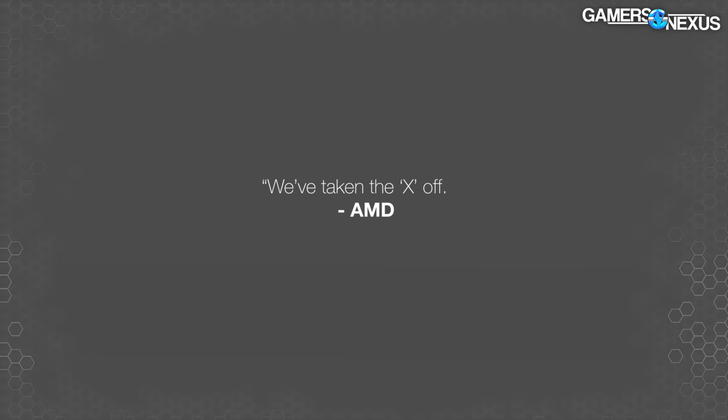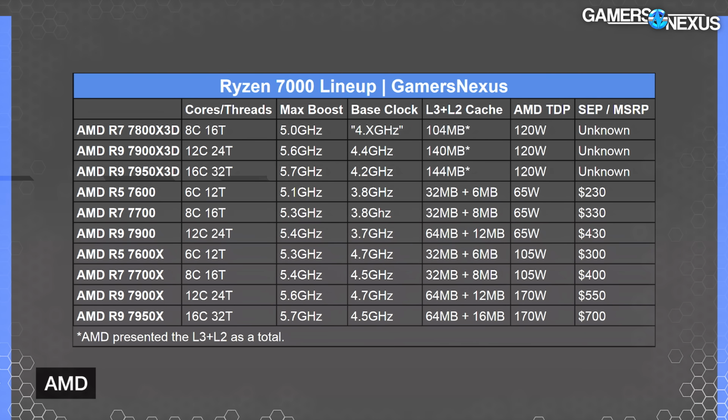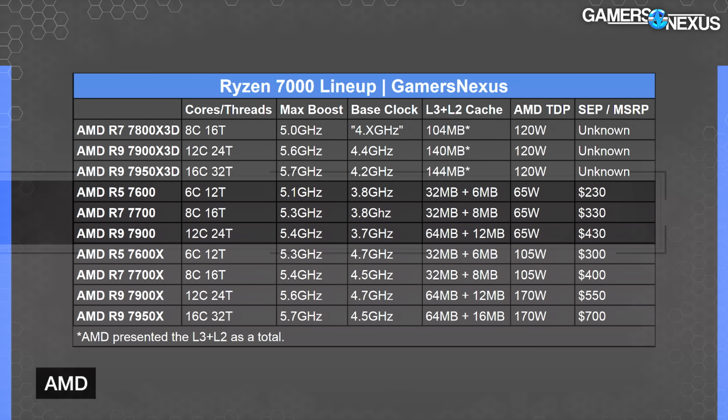These are cheaper versions of the existing X SKUs that we already reviewed a couple months ago. They're lower power, and AMD said, quote, "We've taken the X off." So really technical, try to follow along. What they mean when they say that is there was an X, there is no longer an X. So hopefully everyone is on the same page. All three of these new CPUs ship with a 65 watt TDP and they still have integrated graphics.